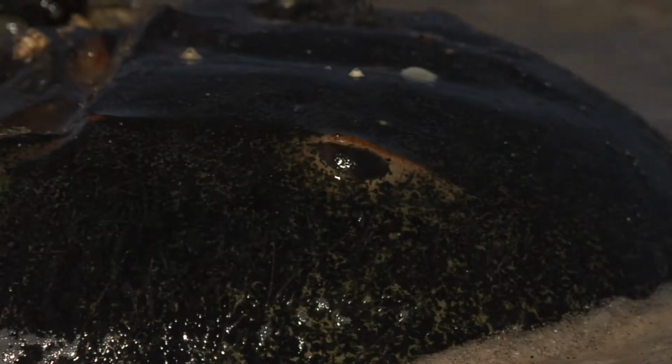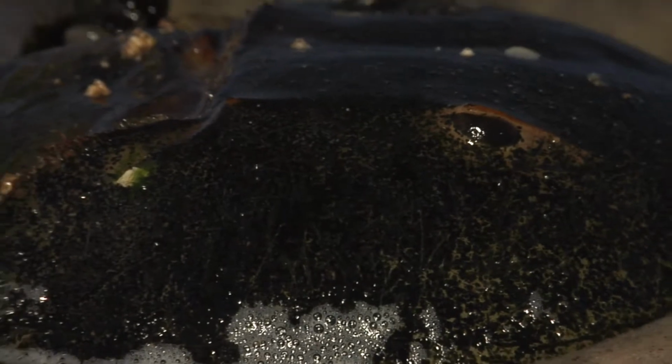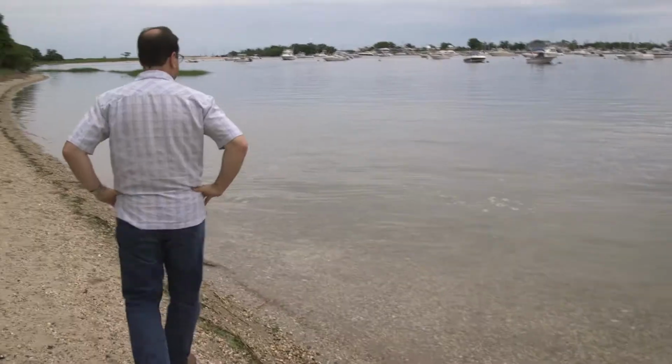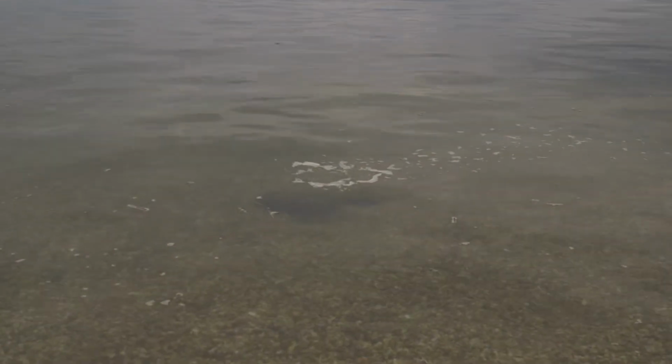What creature has survived 5 mass extinctions and is over 450 million years old? You may not have known it, but it's the horseshoe crab, and they need our help. Cornell Cooperative Extension Marine Program has been studying this important creature since 2006.